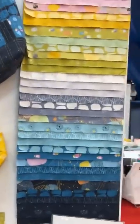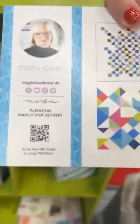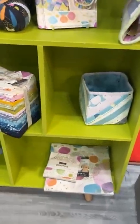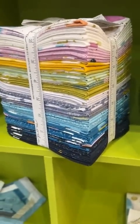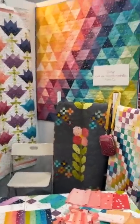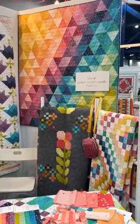So Flirtation is a great collection from Zen Chic, and it's going to be shipping in March. It's going to arrive in stores in March. So ask your quilt shop about Flirtation. So many different options. Oh, it looks so pretty in the bundle, doesn't it? Yummy. All right. Behind us, we have V&Co Best of Ombre Confetti Metallic.